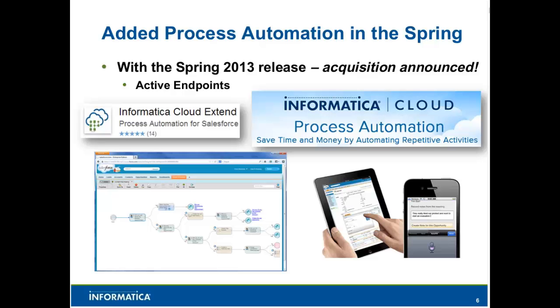Okay, fantastic. As you can see here, the Cloud Extend product is already available on the App Exchange, and we've seen some really tremendous adoption already from our customers.